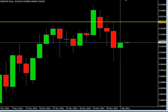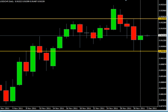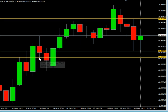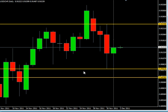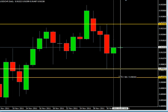Let's take a look at this here in the US Swiss. Almost broke it to the downside today. Didn't quite get there. So if we do get a breakdown of that, we have a nice area of previous resistance and support there that we can look at. Basically on this one, looking for it to drop down, shorting around the 0.9063 mark, and exiting about 35 pips later around 0.9028.